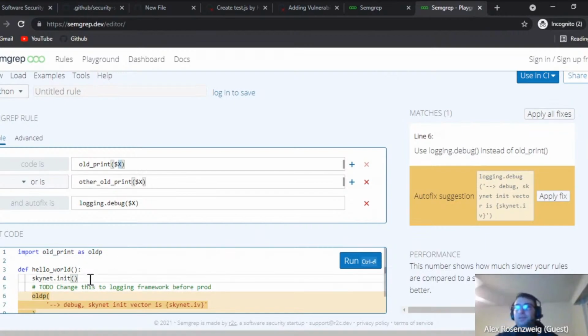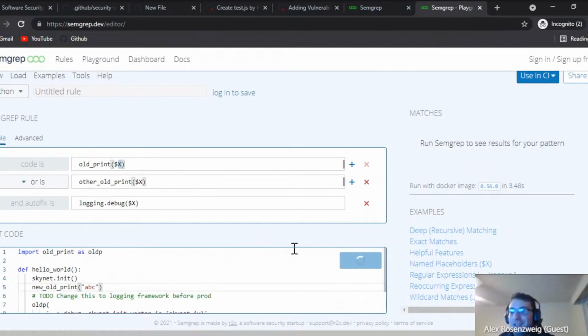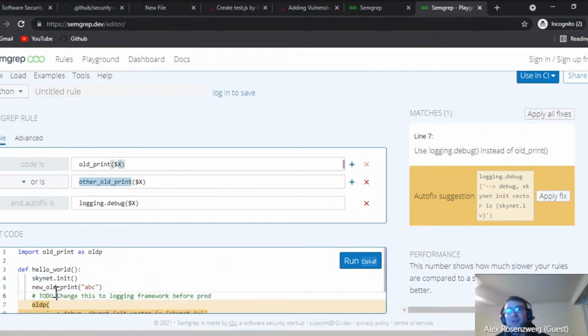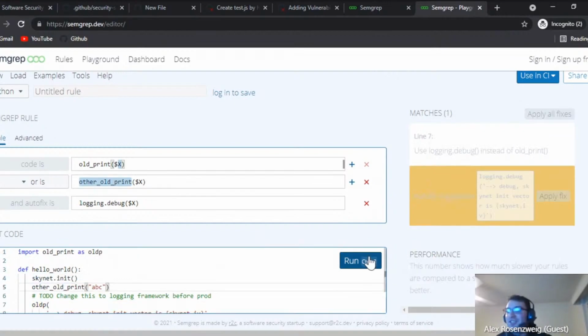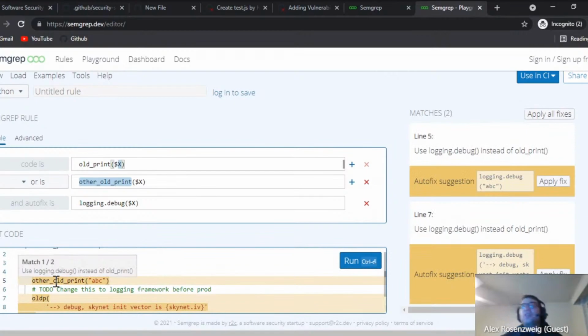We can also add this, which should in theory get detected. New old print is a bit of an oxymoron, isn't it? There we go.